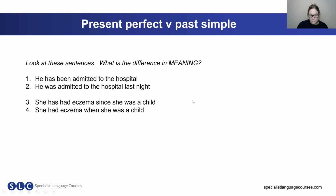So, a little bit of practice. Take a look at these 2 sets of sentences. So, sentence 1 and 2, and sentence 3 and 4. And I want you to pause the video and think about what's the difference in meaning. So I'm not worried about, is it present perfect, past simple? What different meaning is expressed? Okay, pause the video now.